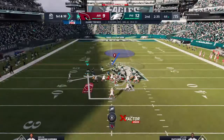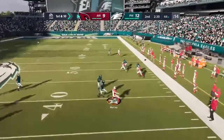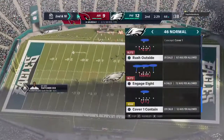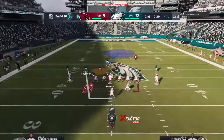So defensively, you're thinking to yourself, how do we take that away from them? How do we get the advantage back? Let's see what they come up with. I think pressure is always the first way to go. You love pressure. I love it. We'll see if they dial it up this drive. And incomplete. After the incomplete pass, here now is second and 10.